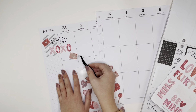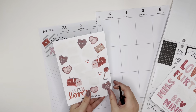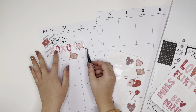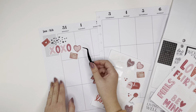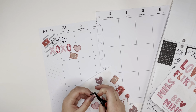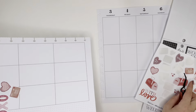Even the kind of taupe colored ones would work, I think. I know I was trying to stay away from that mustard yellow in the Valentine's book, but I think this is a little bit closer to pink than the mustard yellow is. So we've got some cards circling around that, and this is making me feel a little bit more confident in the direction that this spread is going. I'm going to layer one off the side of the page.